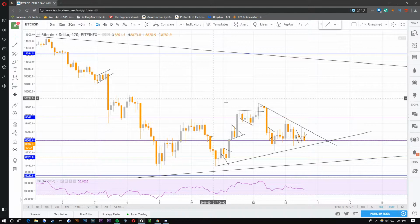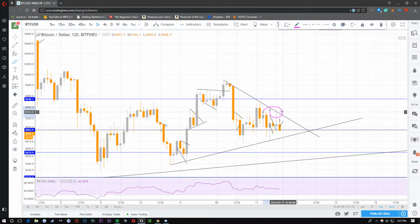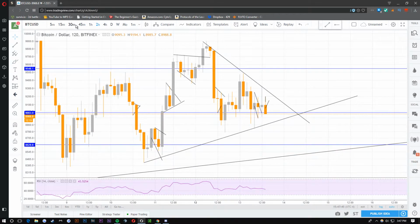So right now we've been moving sideways. We've been stagnant for a little while. So that's what I'm thinking. That's why this is a triangle and not a flag. And triangles, like I said, they go 50-50. So it could touch this and then break upwards, or this could have been the last touch right here, and then we're moving downwards like that. So I like these. I like triangles.